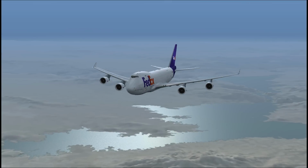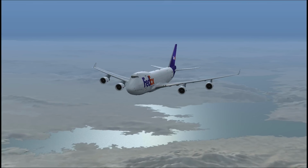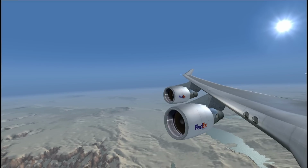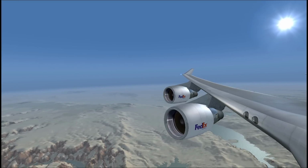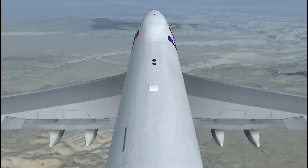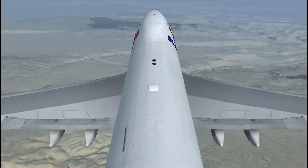The exterior model is very detailed as well, and this particular repaint shown in the video is also from PMDG. The attention to detail is great, which is apparent in the wing flex, ground steering, multiple openable doors and control surface animations, all of which behave like their real-world counterparts.